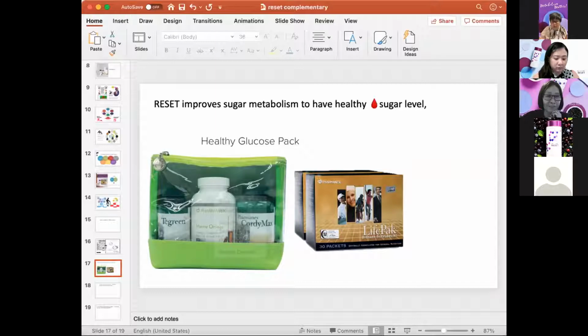because LifePak has chromium, and chromium will help to increase insulin sensitivity in the cells. Also, I think in Malaysia we have this very comprehensive pack we call the Healthy Glucose Pack, whereby Marine Omega, Tea Green, and Cordymex are packed together. This is what the company has packed together for us to promote good glucose control, especially for people with sugar diabetes concerns. These two are what most people are currently taking.